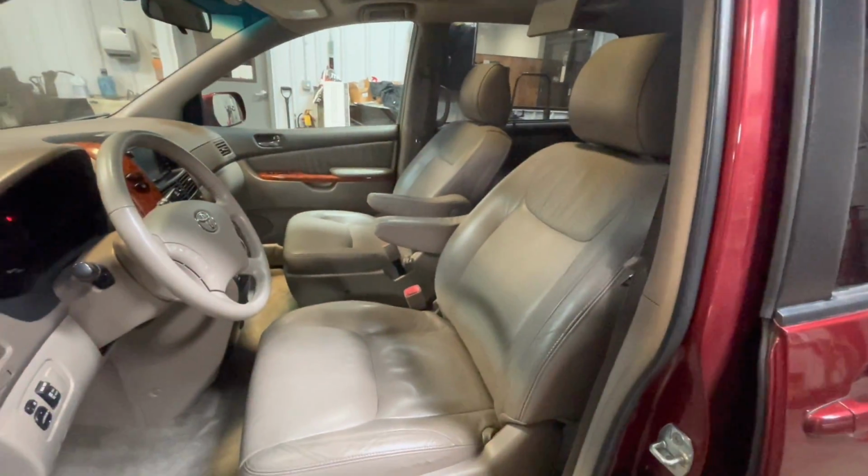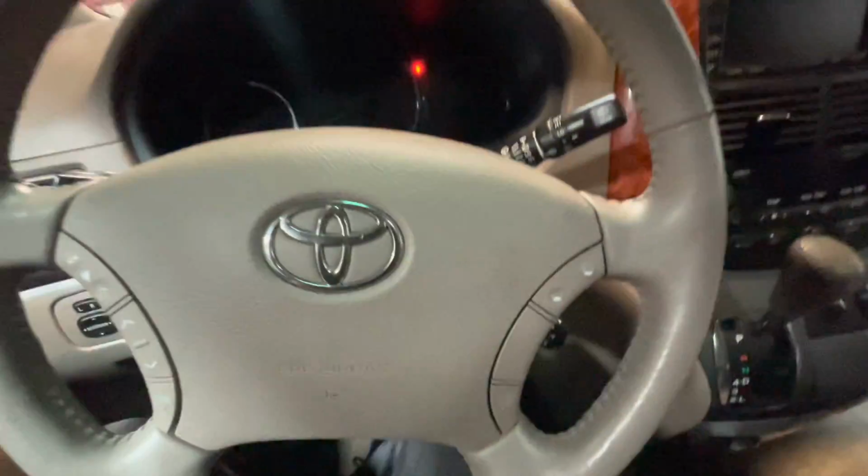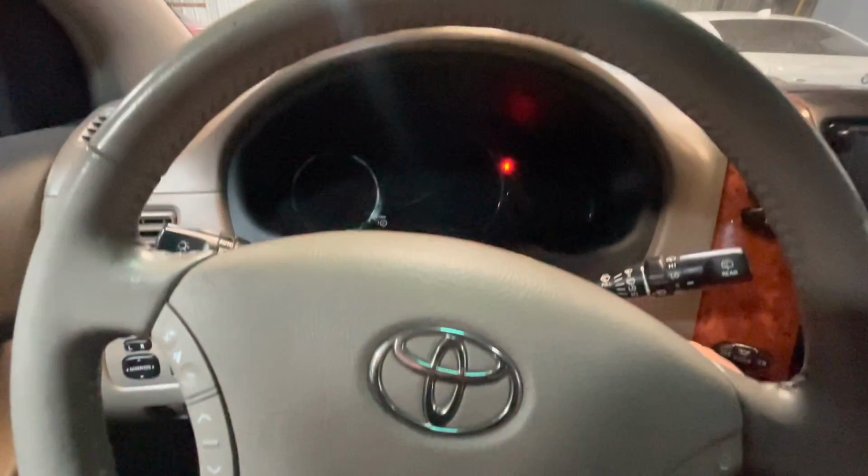All right. As we climb inside, I'll go ahead and start this vehicle up.